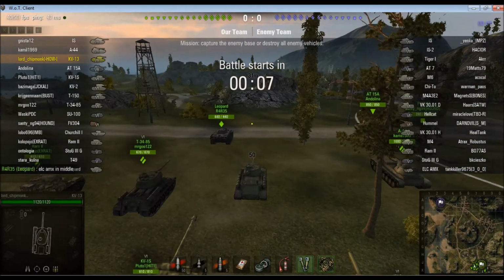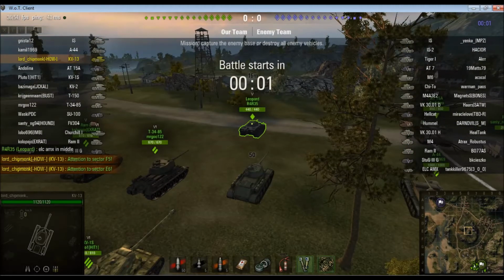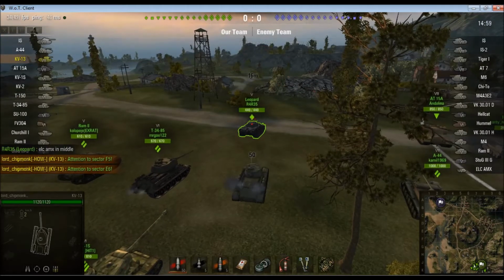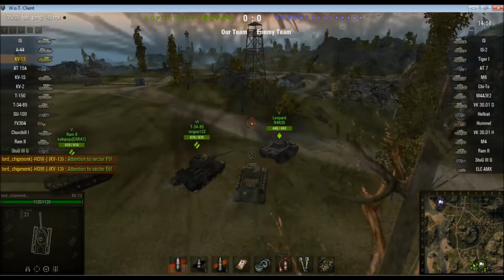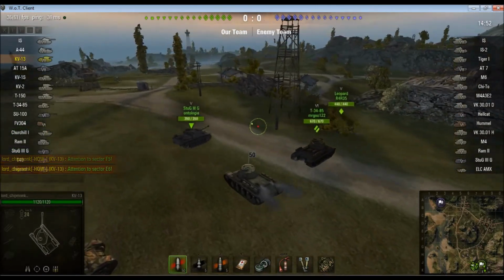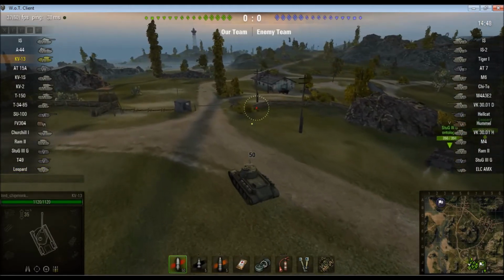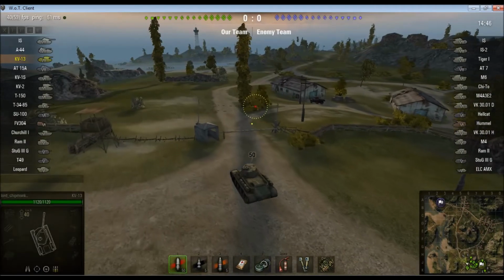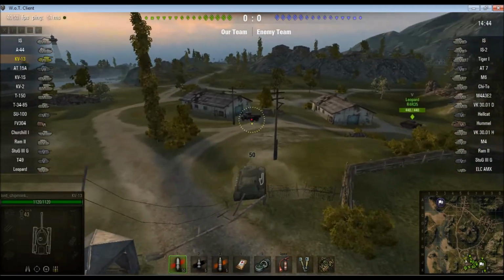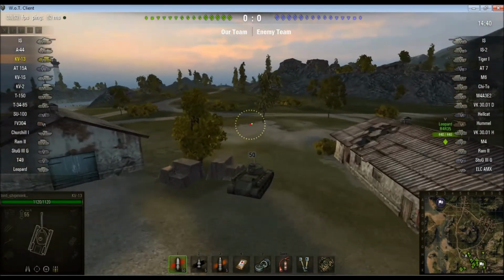Yes, so thoughts. KV-13 is pretty mobile, has decent armor, so I'm going to try and bum rush the hill. Looking at the team setup, both sides have a respectable number of medium tanks, so the fight for the hill could really go either way. However, none of their medium tanks are top tier. I'm top tier, our A44 is also top tier. So, our A44 is not going this way.